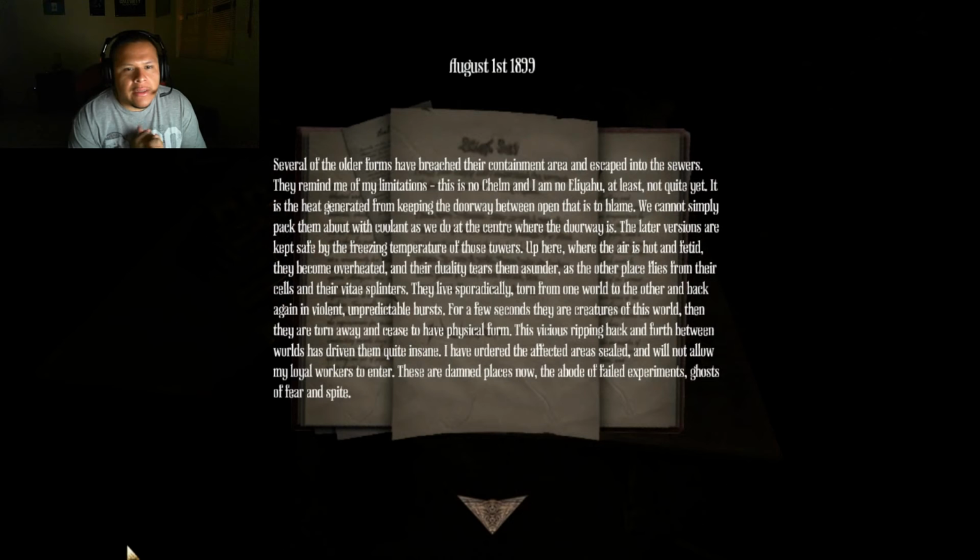August 1st, 1899. Several of the older forms have breached their containment area and escaped into the sewers. They remind me of my limitations. This is no Shelm, and I am not Elijah Yu. At least, not quite yet. It is the heat generated from keeping the doorway between open that is to blame. We cannot simply pack them about with cooling as we do at the center of where the doorway is.